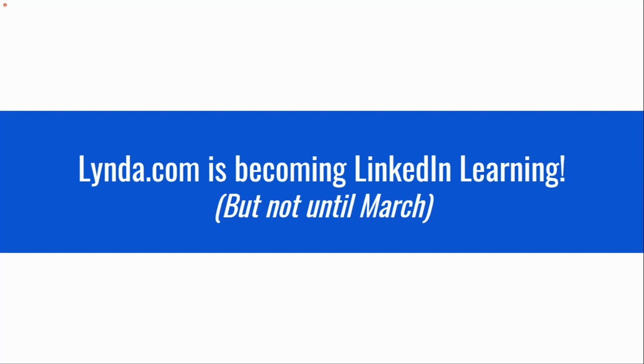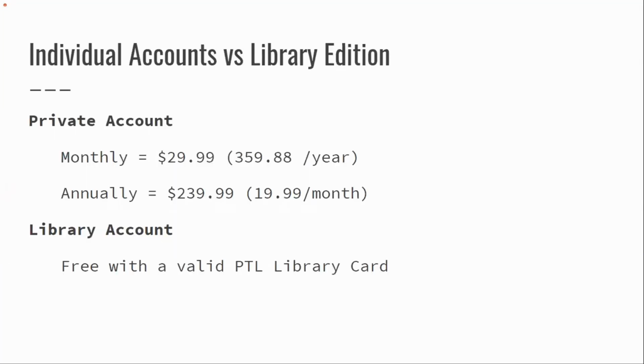So what is LinkedIn? Let me just first show you a little difference. If you did want to purchase LinkedIn as an individual, it's a fairly pricey website, at either $29.99 if you pay monthly or $239.99 if you pay annually. Whereas the library edition is free with a valid Peterborough Town Library card. So it's an amazing opportunity. That said, it is also a huge fire hose of information that is going to come at you.